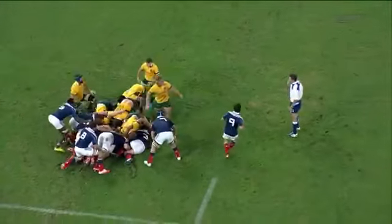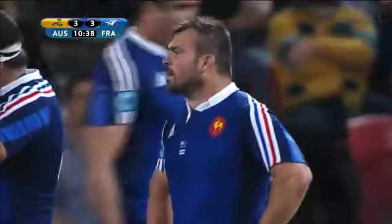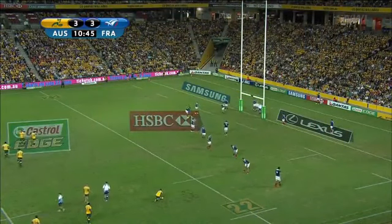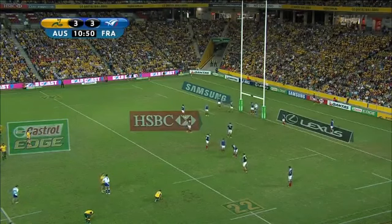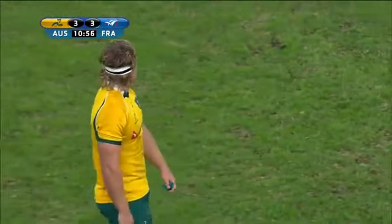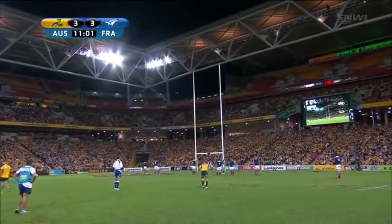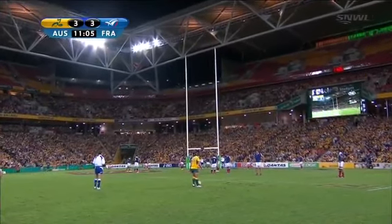Just losing his bind on the right-hand side there, on the tight head side. Closest to the referee from Montpellier, the French club. Wallabies conceded 7 scrum penalties in Paris in 2012. They were held scoreless in the second half by France for the first time in 54 years because of a poor scrum. So they'll be pretty happy with that penalty going their way. 11 minutes gone. Bernard Foley.